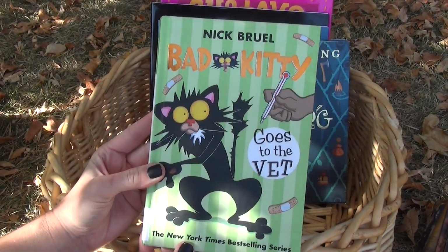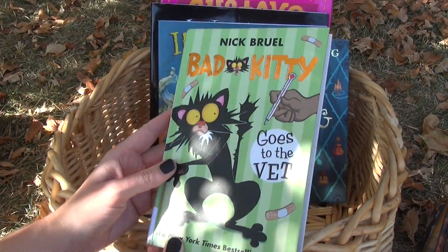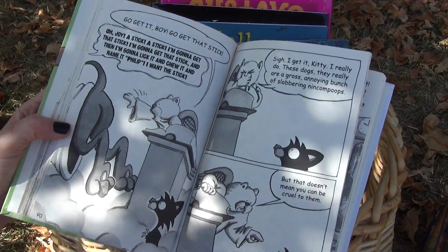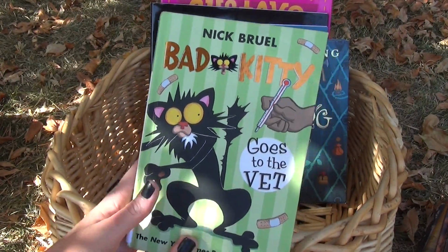This is the Bad Kitty series by Nick Bruel. This is Goes to the Vet. So she is really, really loving these graphic novel type books, and as long as she's reading, I'm cool with whatever she wants to read.